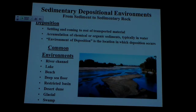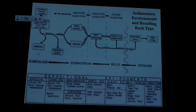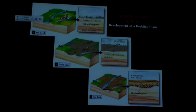Cool. Okay, let's take a look at the windows. Here's our kind of summary diagram going from source land to streams down to beach, down into the deep basin. And we can kind of see that sorting's getting better, sizes are getting smaller, mineralogy's becoming the same. But there are going to be a few different spots along the way. Let's look at a river system. Here's our big processing system.